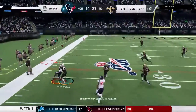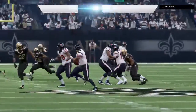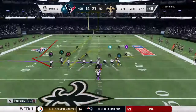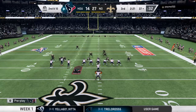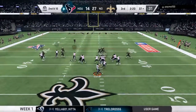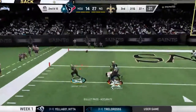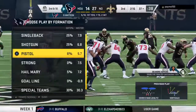Forced out to his left, and that's going to be incomplete. Too tough to hold on to that one. It's 2nd down. We have not seen a whole lot of wide-open receivers. Everything seemingly has been contested. And that's another nice job there to force an incompletion. They've been very cohesive, knowing each other's moves all game long, and they've been on the spot just about every time. And they've held them in check on the scoreboard.